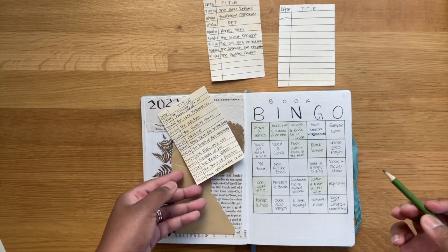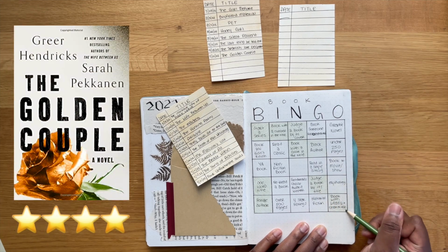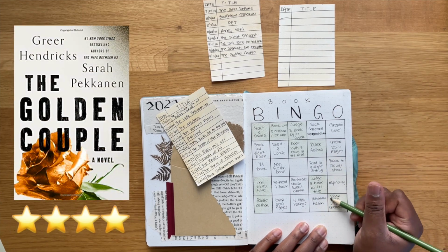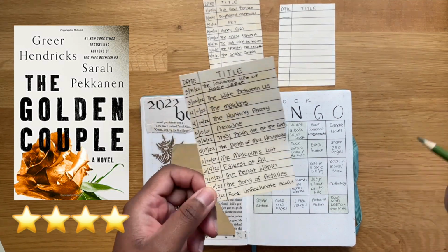And the last book I have on my list for right now in September is The Golden Couple, which I gave 4 stars to. I love these authors. I've read all of their books so far, and this one didn't disappoint.